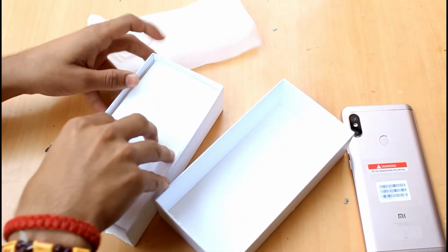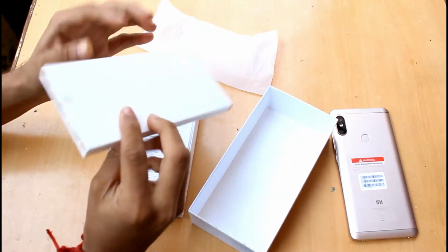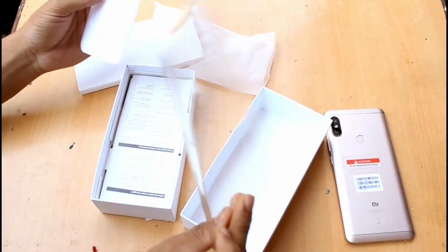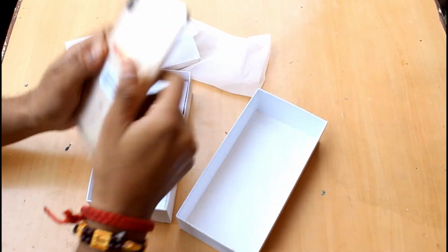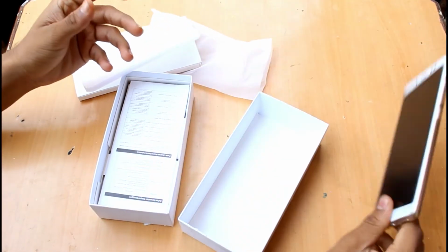And along with the smartphone, for the first time around, Xiaomi has also given a protective silicone cover, which I would appreciate. It is a really good addition, and it is very simple enough. And let's see if it fits in with the smartphone very well. Well, there you go. Yeah, it fits in very nicely. Well, so thumbs up to Xiaomi for adding such a small thing.